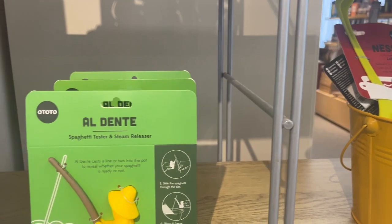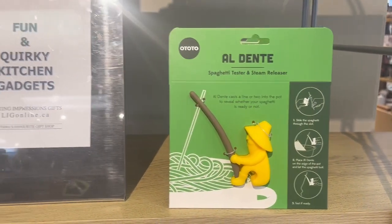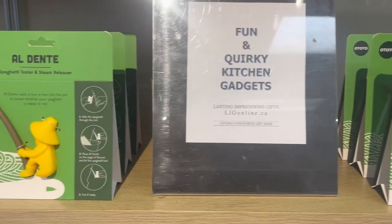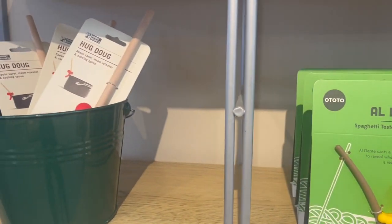New in store is Al Dante. He is a spaghetti tester and steam releaser. Looks like a little fisherman. Really cute and fun.